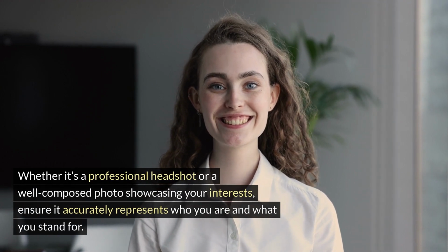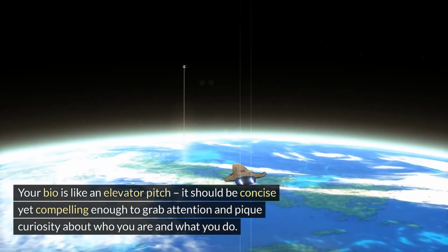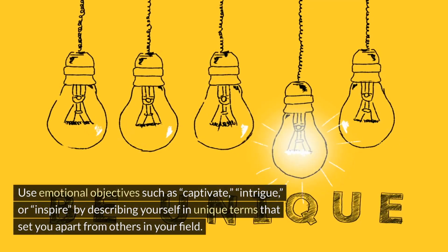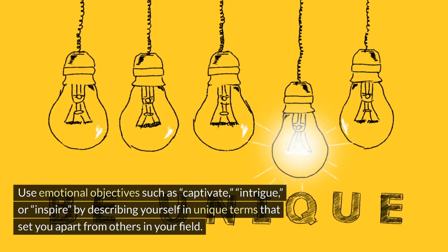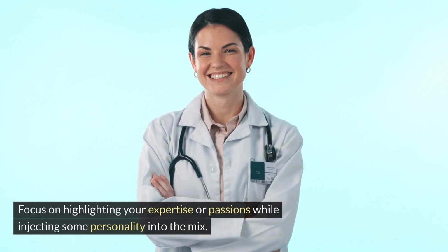what you stand for. Craft an engaging bio. Your bio is like an elevator pitch. It should be concise yet compelling enough to grab attention and pique curiosity about who you are and what you do. Use emotional objectives such as captivate, intrigue, or inspire by describing yourself in unique terms that set you apart from others in your field. Focus on highlighting your expertise or passions while injecting some personality into the mix.